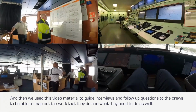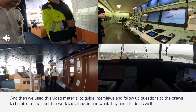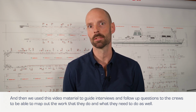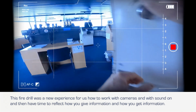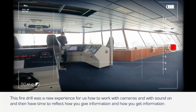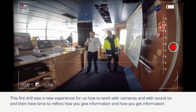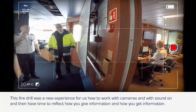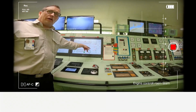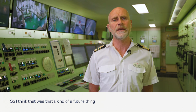And then we used this video material to guide interviews and follow-up questions to the crews to be able to map out the work that they do and what they need to do it well. The whole drill gave us an experience of how to work with cameras and with sound on, and then have time to reflect on how you give information and how you get information. So I think that was kind of a future thing.